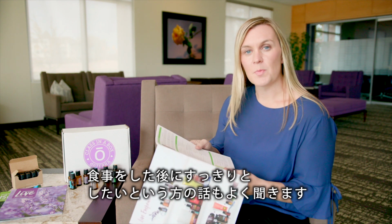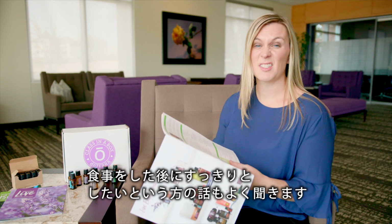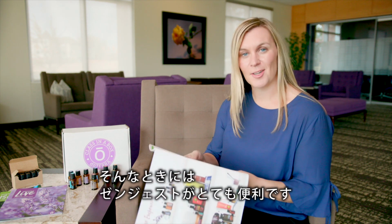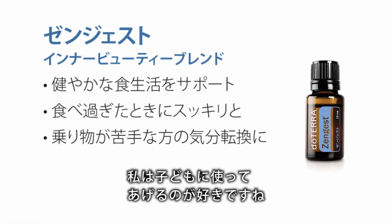Another area of concern for people is they want to feel less tummy discomfort. They're just having a lot of stomach upset, a lot of gas, a lot of bloating. And so Digestin is our digestive blend. So it's going to help all things digestive, and it's an awesome oil to have at hand. I love having this with my kids.